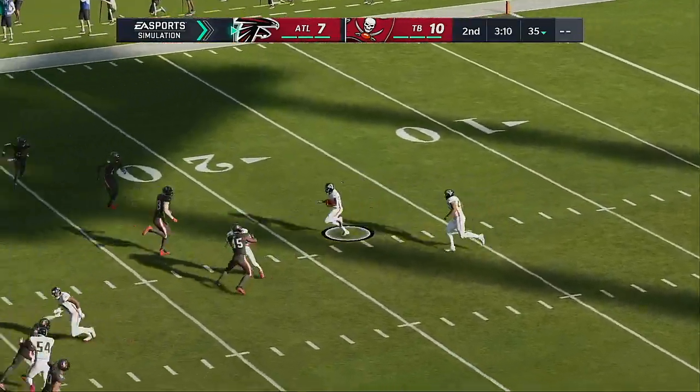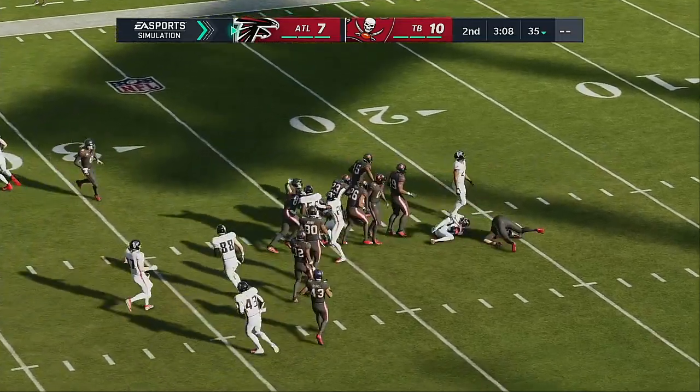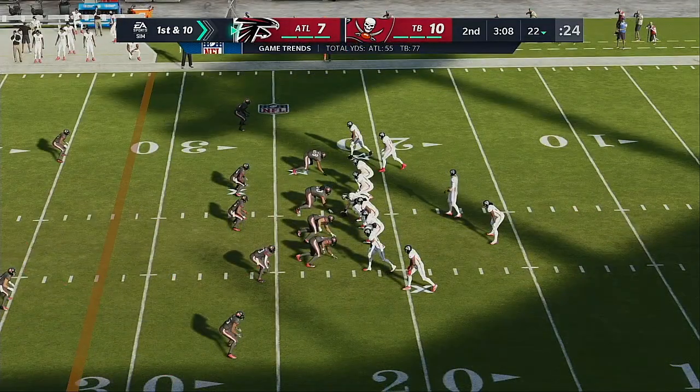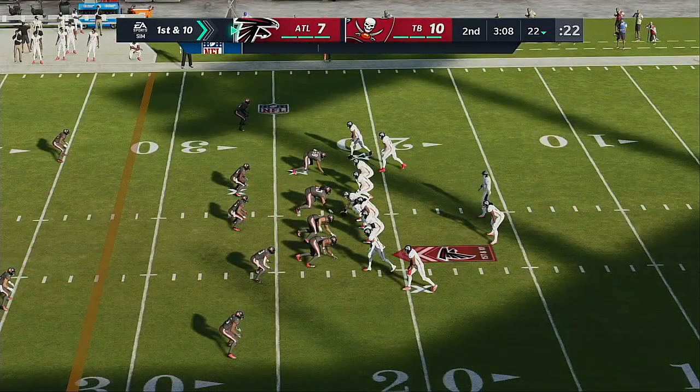Fielded a couple yards into the end zone, and he'll get it up past the 20 to about the 22. About set to begin their next drive, the Falcons offense at the line.